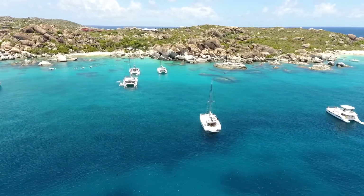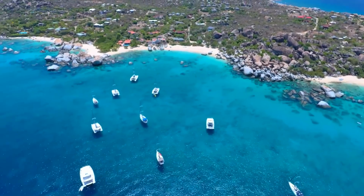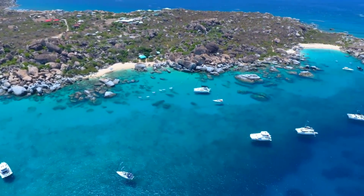Between the rock and the crystalline sea are small patches of powder-esque sand that welcome you with open arms. Some of the boulders have created a path for you to snorkel, where you can find hidden treasures, deep crevices, and beguiling grottos.